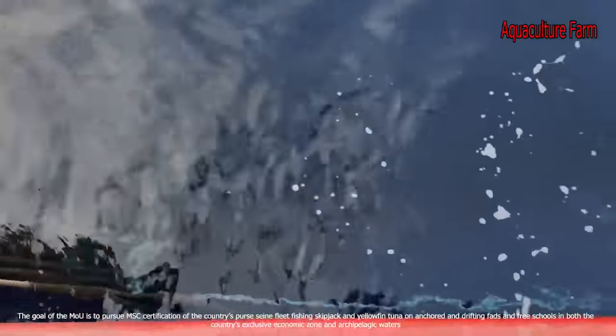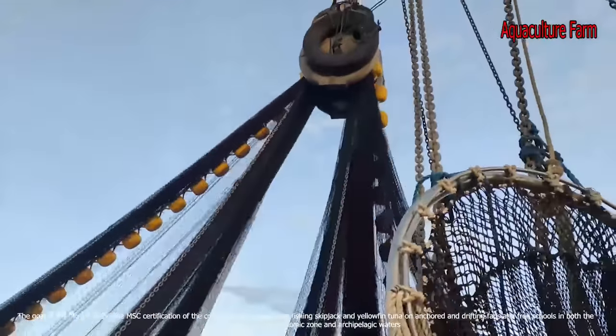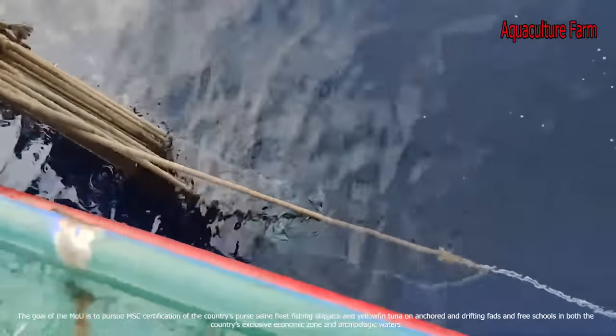The goal of the MOU is to pursue MSC certification of the country's first seine fleet fishing skipjack and yellowfin tuna on anchored and drifting FADs and free schools in both the country's exclusive economic zone and archipelagic waters.